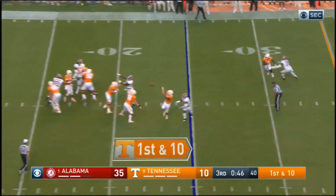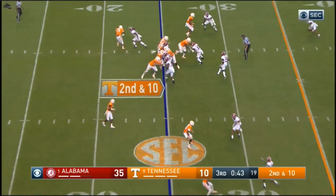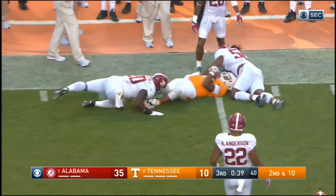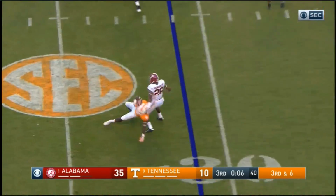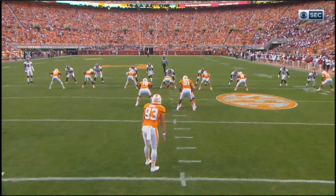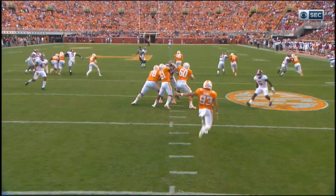Dobbs comes the pressure. It's incomplete. 13 of 24 for a modest 82 yards. And he keeps this one, goes around the. Here comes the rush. Dobbs gets hit as he lets it go. Catch is made out on the right side by Tyler. Yes. Done it twice. I think they had 499 yards in one game.